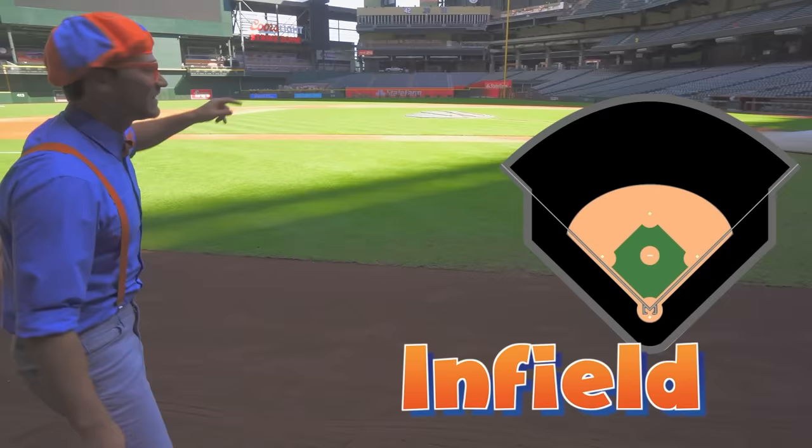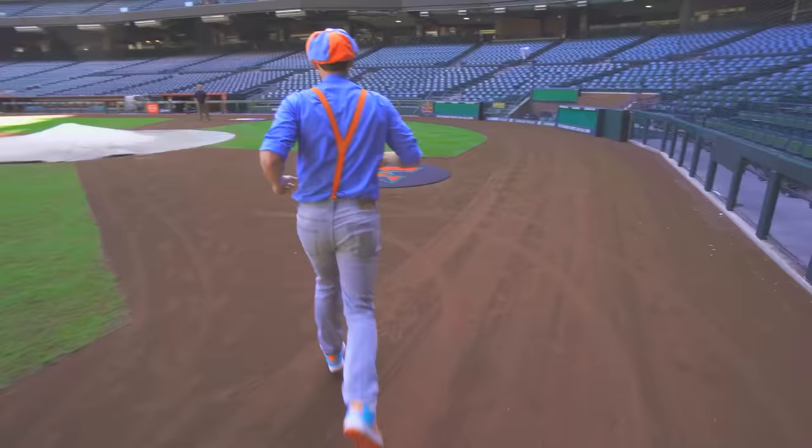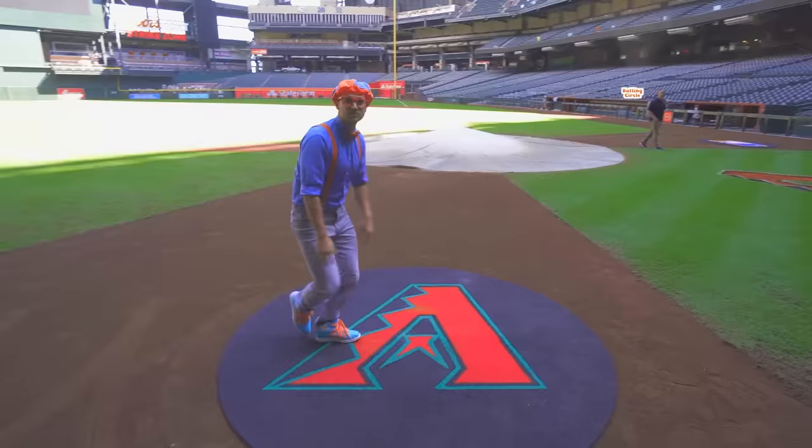And over here, this is the batting circle. Whoa. This is where the players warm up and bat.